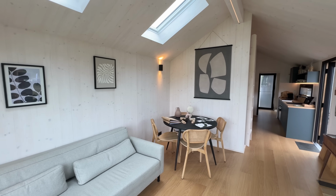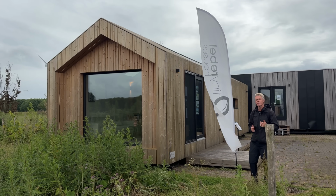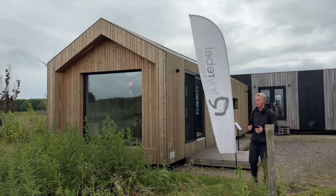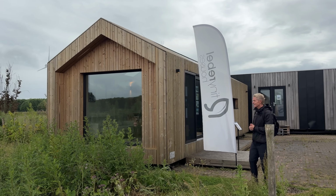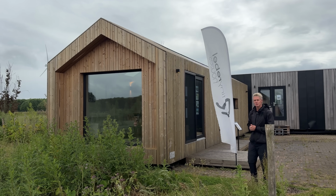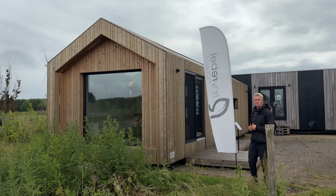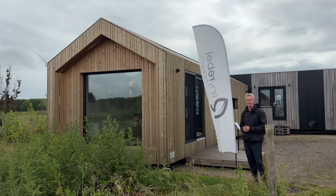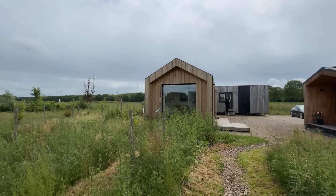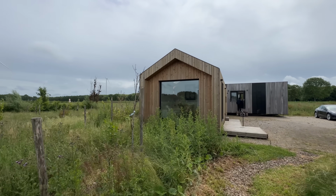516-ish square feet. So Tiny Rebel, they build out of Latvia and they ship over to Belgium and Holland, and they've got the wood cladding that definitely gives them a bit of a signature look. I'm gonna take a quick cruise around the outside, then I'm gonna duck inside and we will have a look at the Nordic.